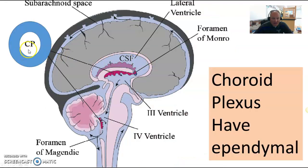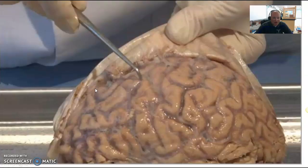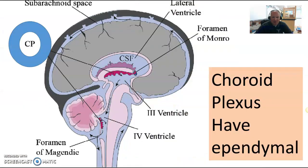That's when we get this guy, CP. CP does not stand for cerebral palsy. CP stands for choroid plexus. Now, if we go back to the beginning of your sheet, do you remember how you had choroid plexus right here? See how it's right underneath the ventricles? The reason why the choroid plexus is so important is because in the choroid plexus, you have ependymal cells. And these ependymal cells make cerebral spinal fluid.